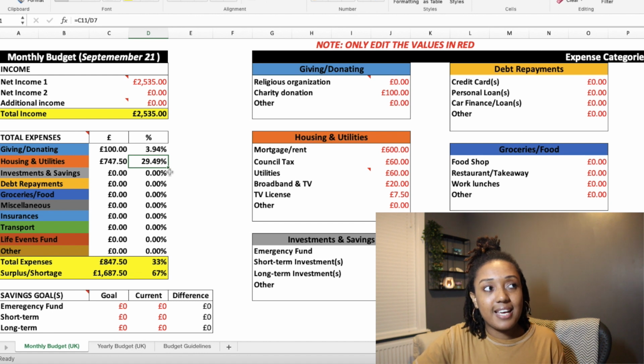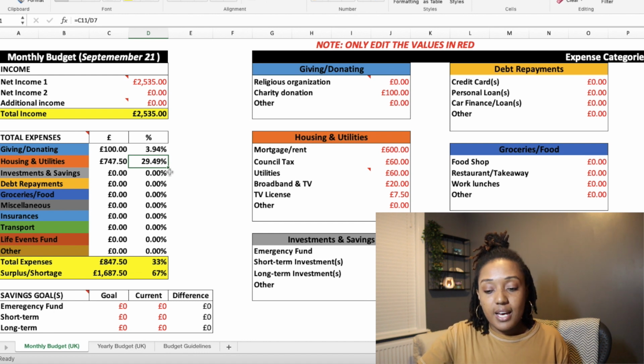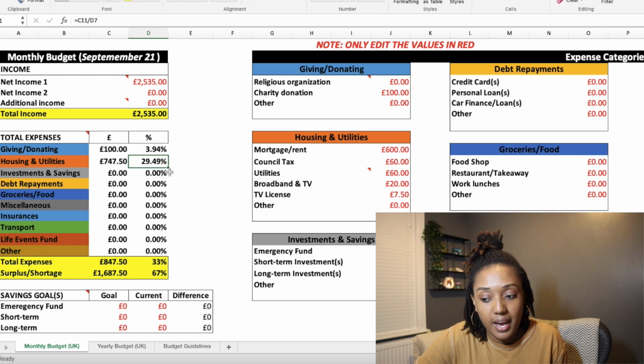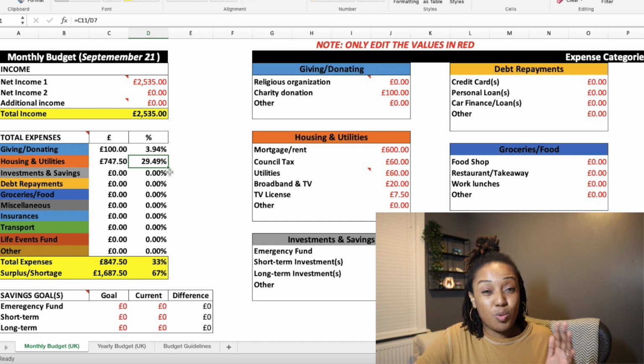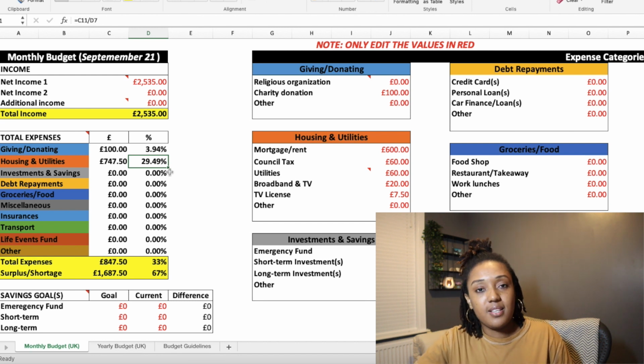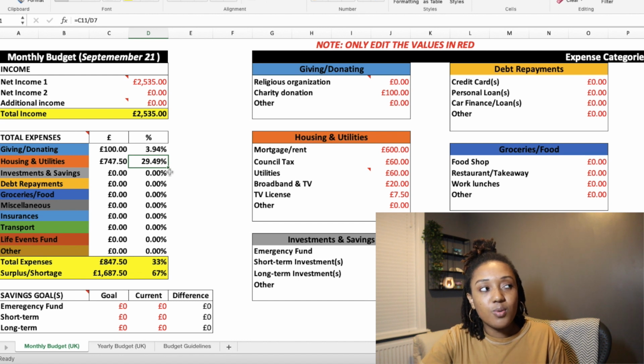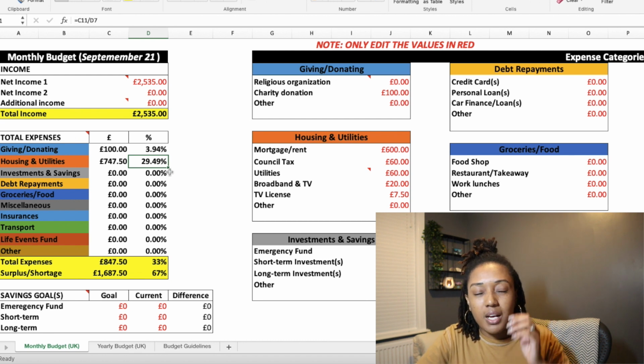Now, I would say that is okay, because the gold standard really is to aim for 30% or less of your total net income to go towards housing. So getting your housing and utilities all for 30% is pretty good. It's okay. But I think it's even better if you can get it between 20 to 25%. It just gives you that extra 5 to 10% buffer to throw towards your investments and savings. Because generally they say, try to save 10%. But if you can get your housing and utilities down by 5 or 10%, then you can increase those investments and savings by 10%.